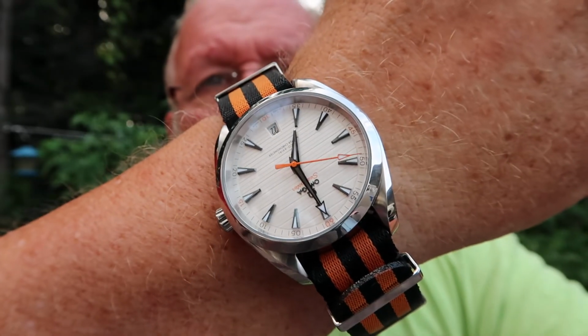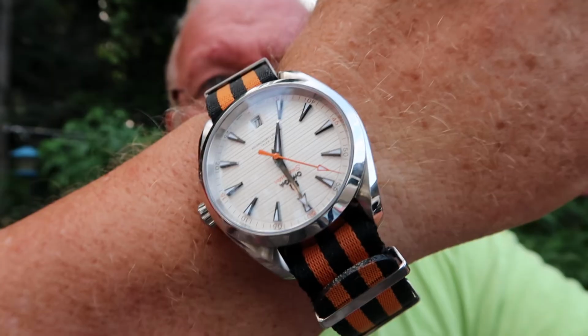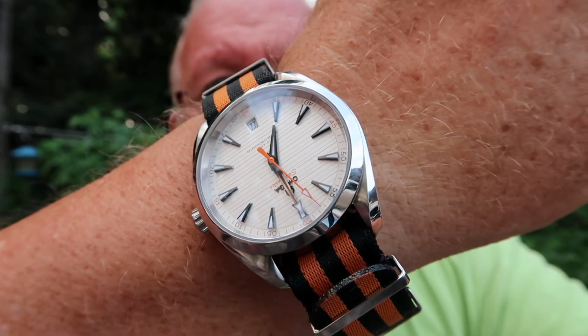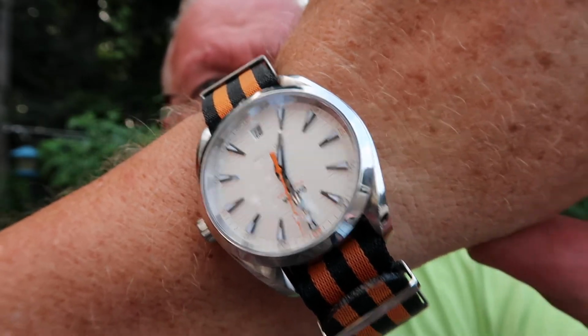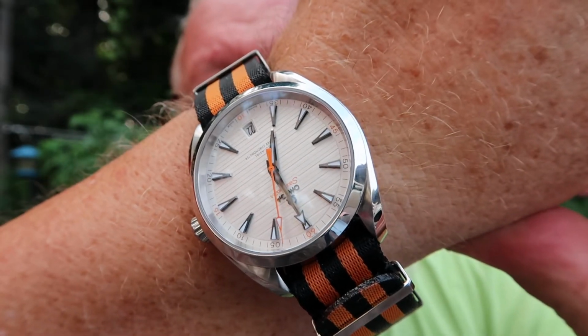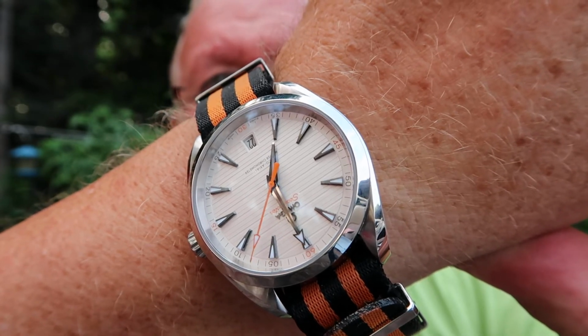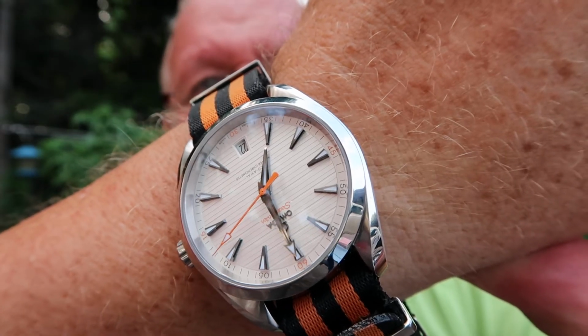you can get these for a good price used on Chrono24, on eBay and things like that, different companies. A lot of different companies sell used watches. This one's 4 years old, and I was thinking, if I sell this watch, what am I going to replace it with? Because for what I paid for this, if I wanted a Rolex, I'd get a 40-year-old 34mm Rolex.